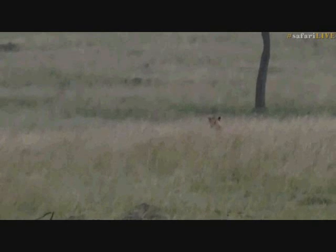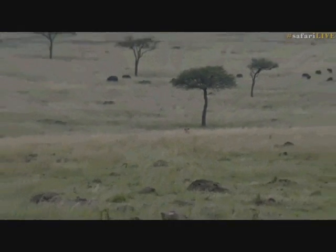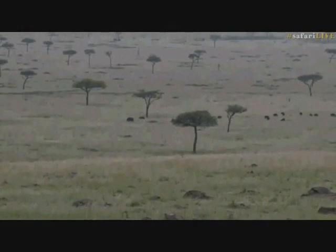I don't feel so bad about missing them the first time, Dave, given that we were driving in the tent with the windscreen, without a windscreen wiper. I definitely don't feel too bad. So it is hunting weather. One lioness is very hungry.